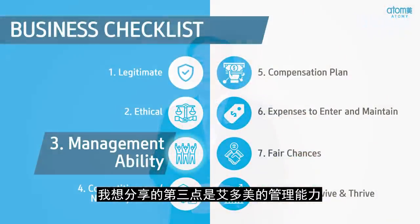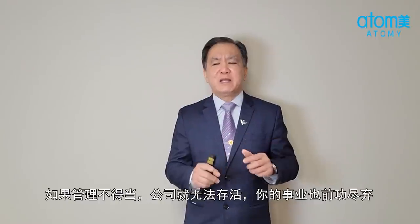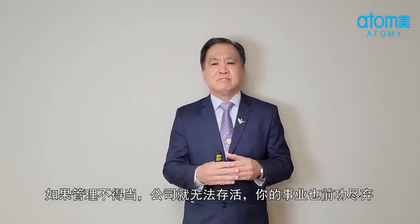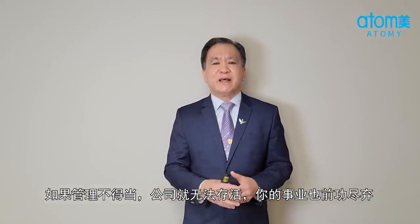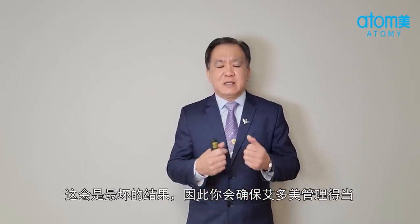The next checklist point I'd like to share with you about is Atomy's management ability. The management of a company is very important, because if the management of a company is not stable, the company could be gone in the next minute and your business is left with nothing. And you don't want that. You want to ensure that Atomy as a company has got strong management.